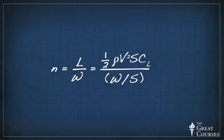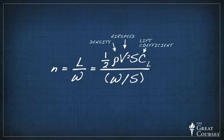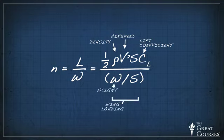Coming back to the definition of load factor, we see that the load factor is proportional to the air density, airspeed, and lift coefficient. All of these parameters are essentially set by the flight condition. However, in the denominator of the load factor, there is the wing loading, which is the ratio of weight to wing area. Since wing loading appears in the denominator of the load factor equation, we wish to minimize the wing loading in order to maximize the load factor for a given flight condition. In turn, maximized load factor will optimize the turn performance for that flight condition.